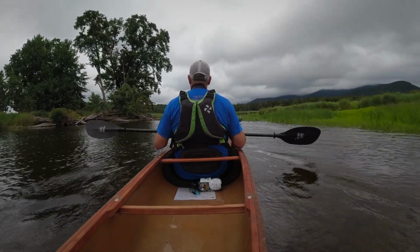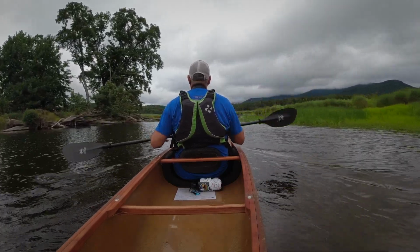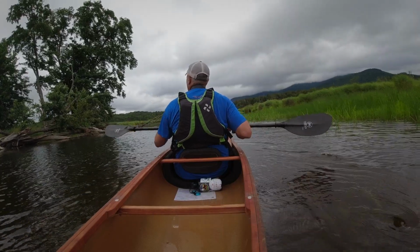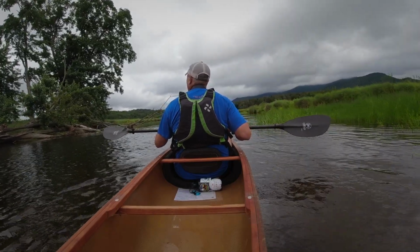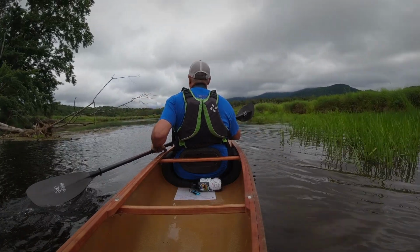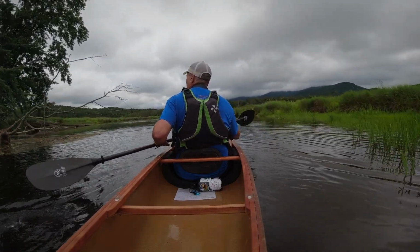Cedar waxwing. There's a bunch of them. There's more of them. There's like 10 of them. I love the cedar waxwings. They're gorgeous birds.